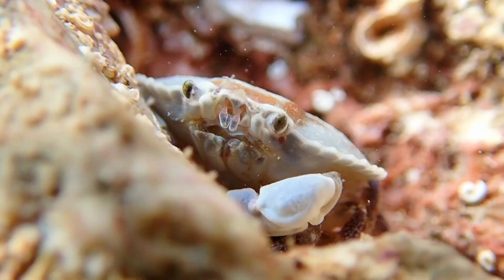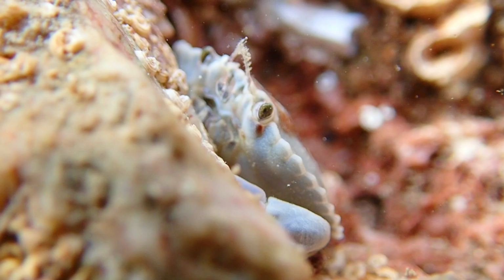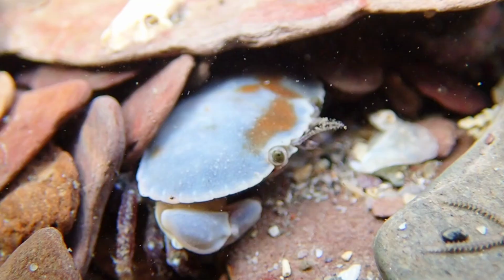One of my favourite finds from this trip was this blue edible crab, which is typically quite rare to see. Many juvenile edible crabs start off white in colour, but occasionally can be blue, before they take on their brown coloration.